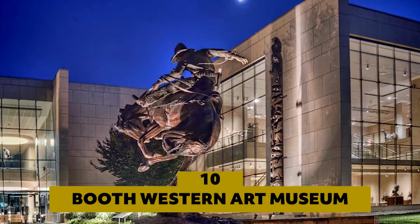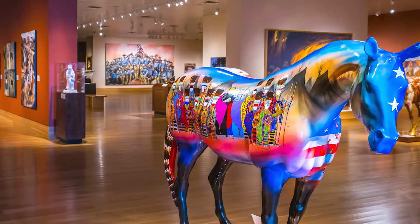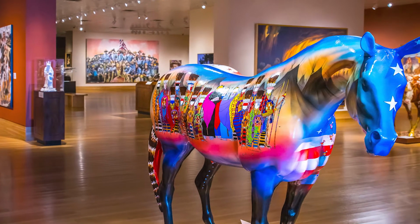Well, today I'm gonna show you 10 things you should do when visiting Georgia. Coming in at number 10 is the Booth Western Art Museum in Cartersville, Georgia. Cartersville, Georgia is located just northwest of Atlanta, and this is an absolute Georgia treasure. This is the largest permanent Western expansion exhibit in all of the United States.